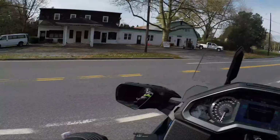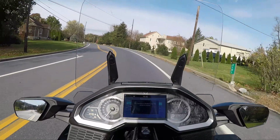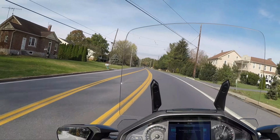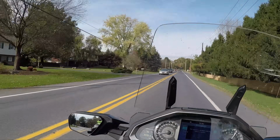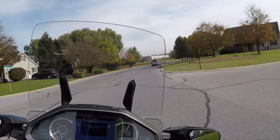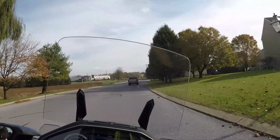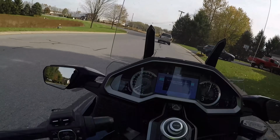They're not just supplying a product for a market that was in need. They're creating the market and changing the way that people want to ride bikes. Throwing it into the corners is awesome. Wherever you point it, wherever you want it to go, it just goes. It's connected to your mind.